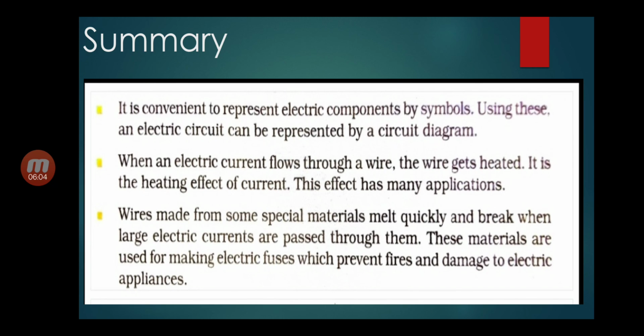At last, we summarize the chapter. It is convenient to represent electric components by symbols. Using this, an electric circuit can be represented by a circuit diagram. When an electric current flows through a wire, the wire gets heated. It is the heating effect of current. This effect has many applications.